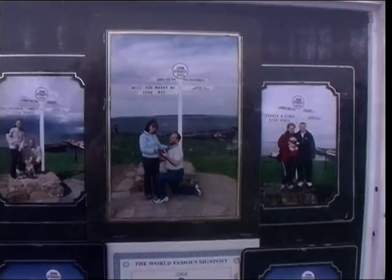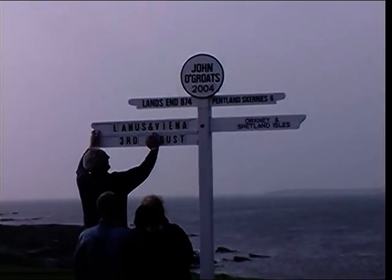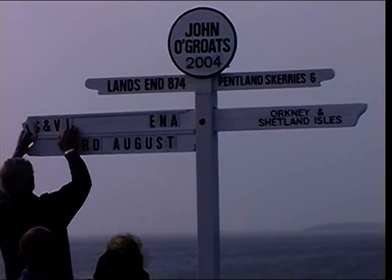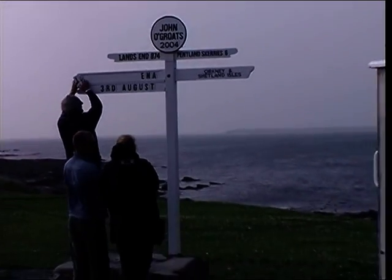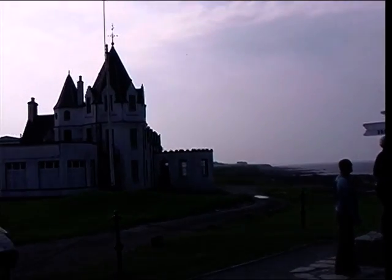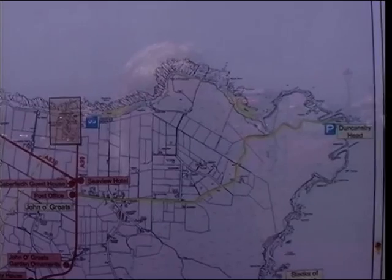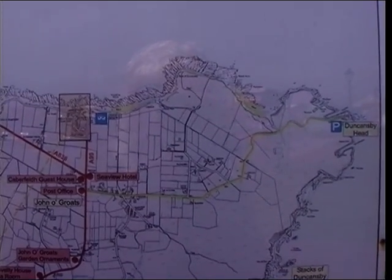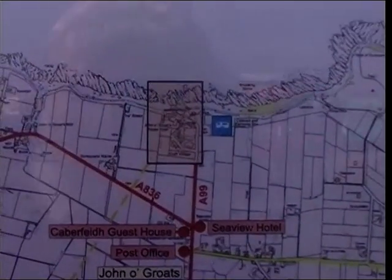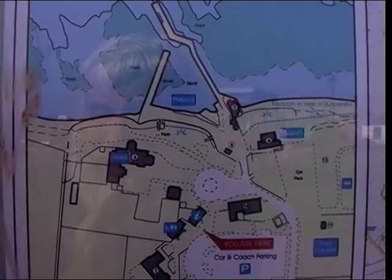There's even a little photography box here, and he'll put your name up on the plaque, your names and your town and how far it is and the date for a fee. There's Duncansby Head on the right, and that little insert there is where you are, which is a long way away from the tip.